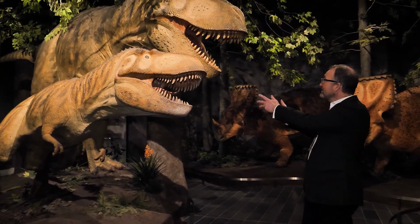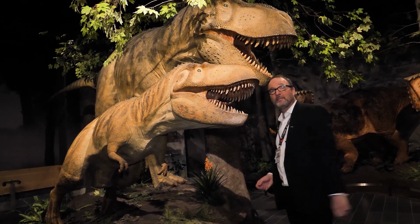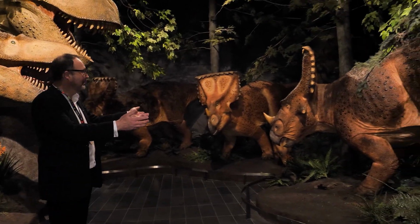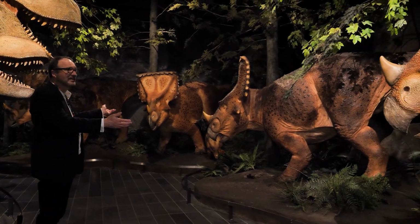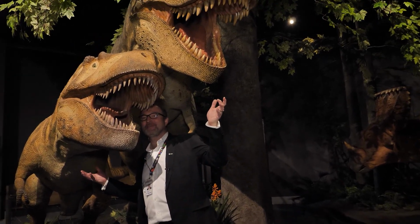Now these are Daspletosaurus, Daspletosauri, I guess, right here. And they are about to have the Chasmosaurus, who we also saw on the way in, for lunch, I guess. Okay, so this is one of the favorite Twitter shots in the museum for obvious reasons.